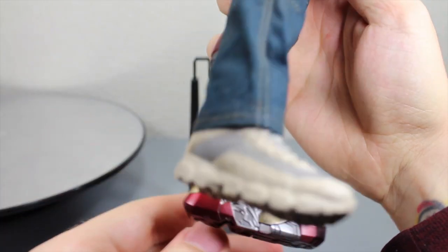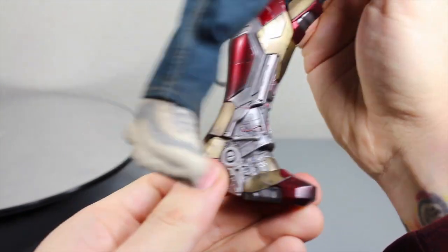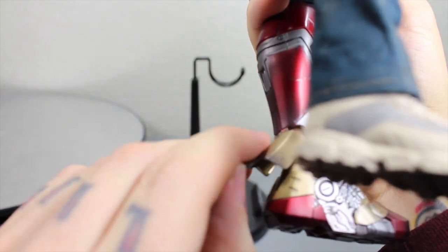It can be a little tricky to put on there and you don't want to break it, but then you get a little bit more articulation, getting like an ankle pivot for the back, and you get a little toe articulation in this back flap.